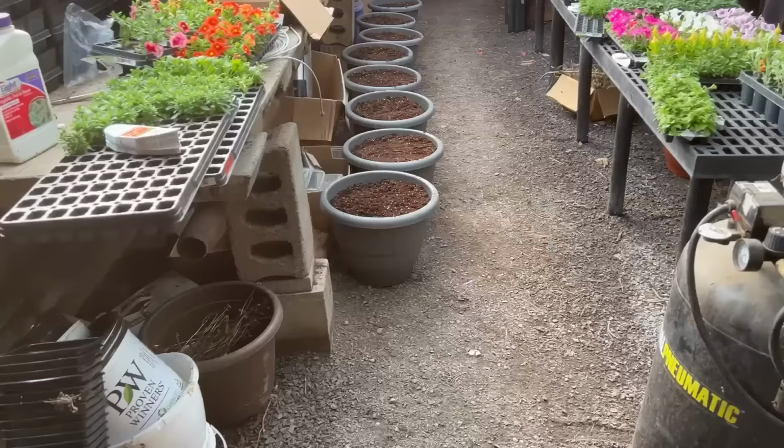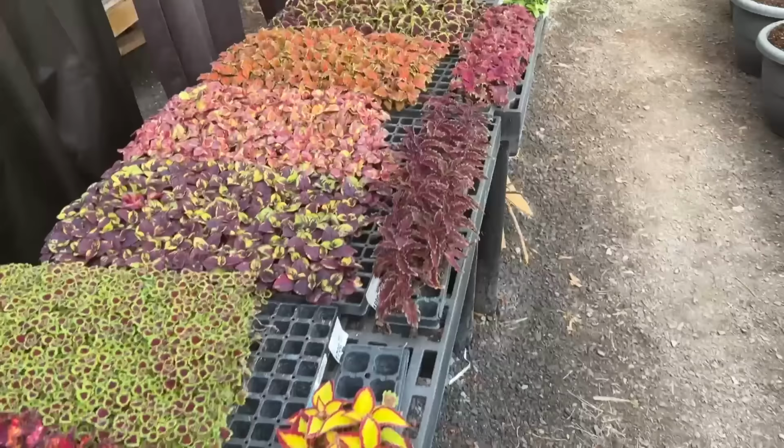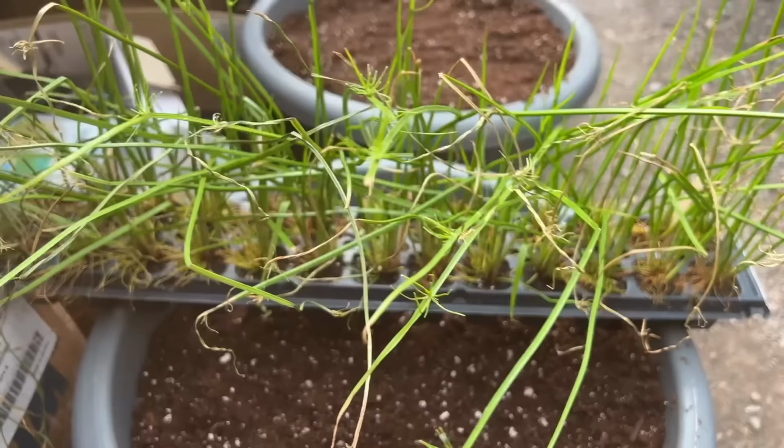Okay, now for the fun stuff. I've got these big gray pots, and now I get to figure out what to put in these. Lots of options. I'm thinking maybe some of these that would look gorgeous with the gray pot. Maybe some of those. And definitely Prince Tut. This is Prince Tut. It doesn't look good right now, but it will look good.